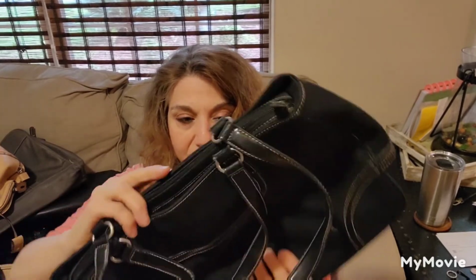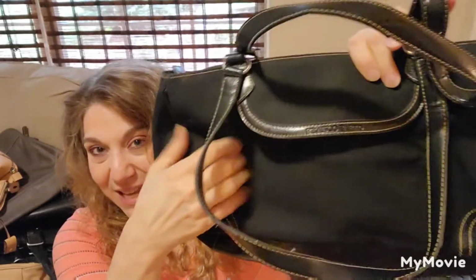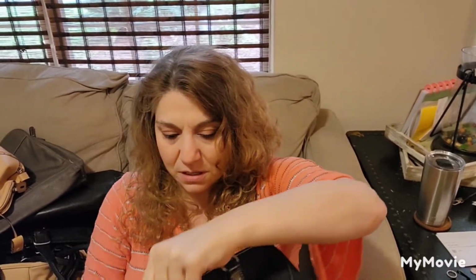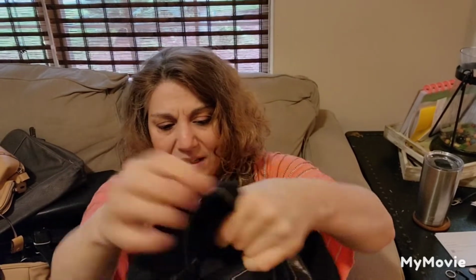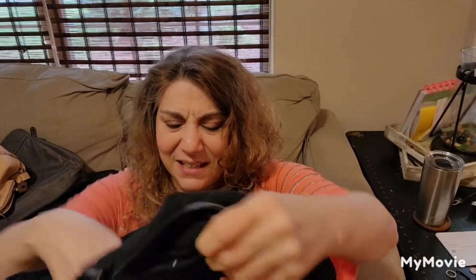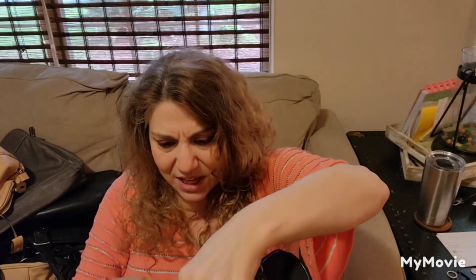Okay, so the next bag is Franco Sarto. I don't know if you can see it. It feels like fabric, like maybe a nylon, maybe with a leather trim. There's one main compartment. I've got to vacuum that out. There's lint in it, and a tiny, tiny bit of staining also. But there are pockets for your phone and eyeglass case.